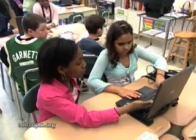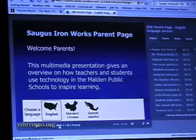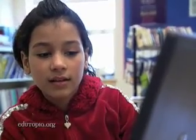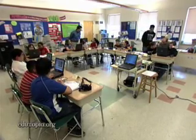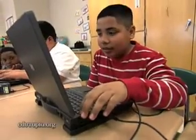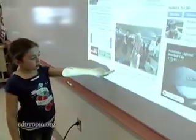Students also access the web to study the history of the ironworks. The Saugus unit site also features a parent page that is translated into several languages. We've had about 75 different languages spoken in this community. So you can imagine what that brings to the table every day. But this kind of cooperative work environment, teachers and students, supersedes that. And working with the computer, working with a partner, going on the field trip, those things are the intangibles that bring this whole project to life and can reach kids that you may never be able to reach in other ways.